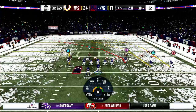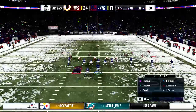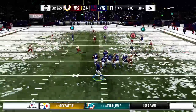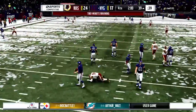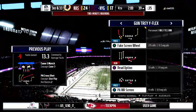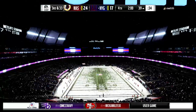Flex round! Play fake, Kaiser. And the pressure gets to him again. Time for a break. We'll come back, see what transpires after this.